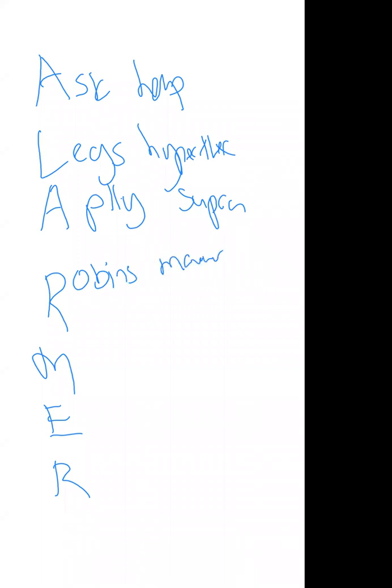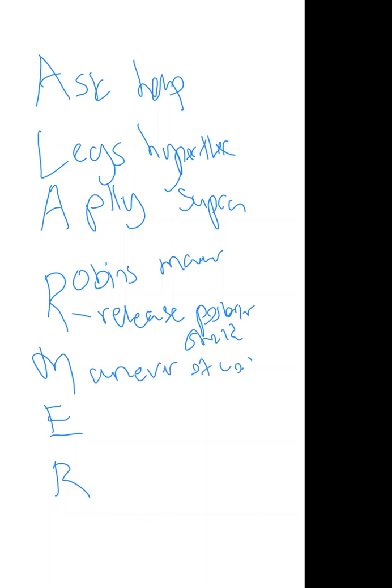And then another thing we can do is release the posterior shoulder. And lastly, M is the maneuver of Woods, called the Woods maneuver. And E is episiotomy. And A is roll on all fours. So basically, that's about shoulder dystocia.